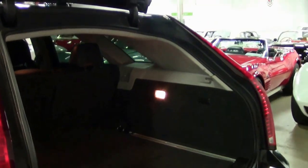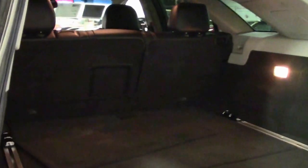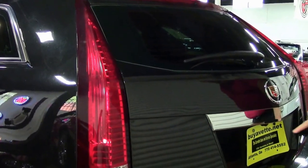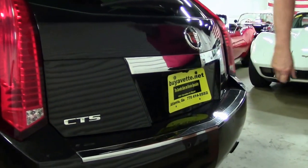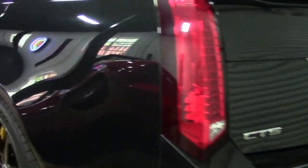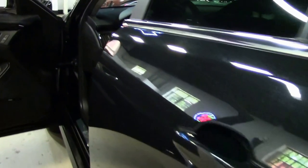And then just giving you an idea about what you have room-wise in the trunk itself, or the hatch, I should say. And then you have an automatic, push the button, and the automatic hatch goes down. You have a backup camera that's right here. So as I mentioned, folks, CTS-V wagon, 575 made in 2012.